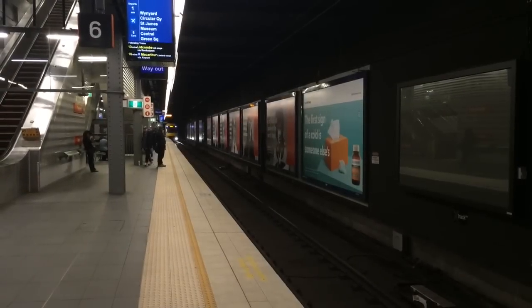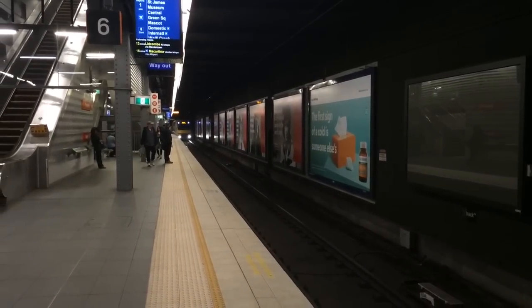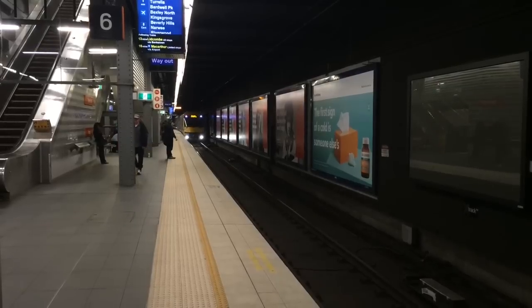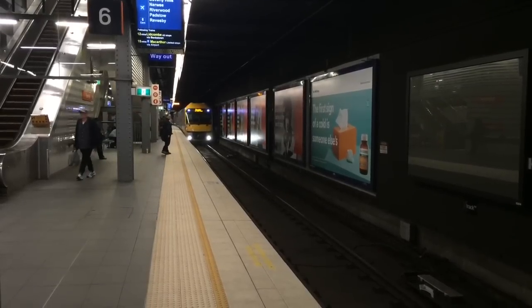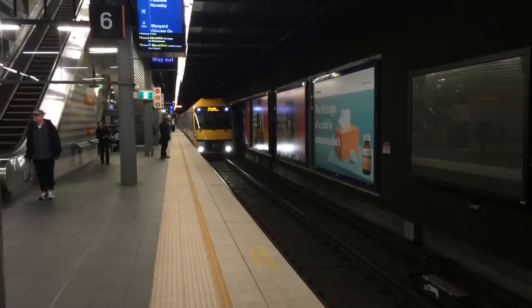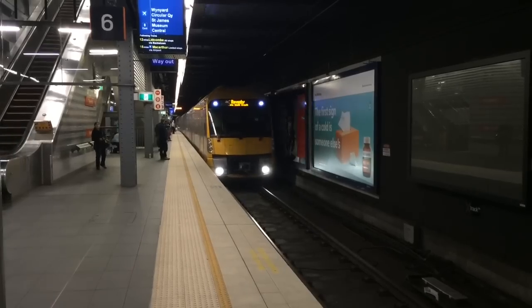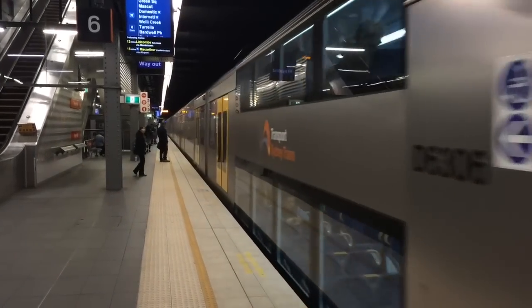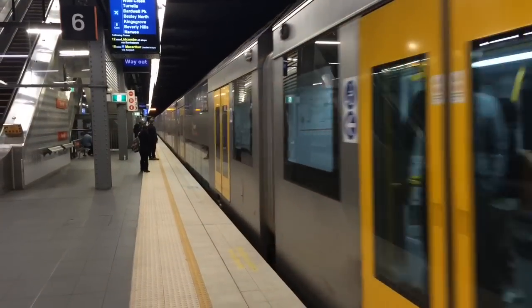Platform 6, we have a Revesby via the airport service. This train will stop at Wynyard, Circular Quay, St James Museum, Central, Green Square, Mascot, Domestic, International, then all stations to Revesby. The set is A6.